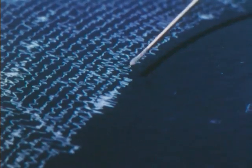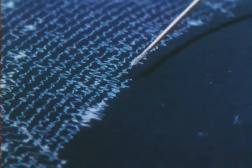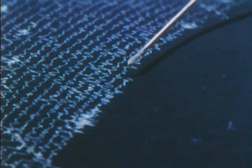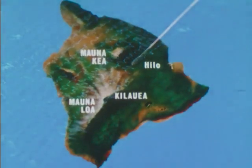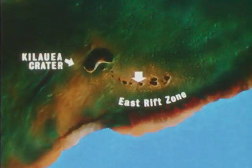Here, movements of the active volcano are continuously recorded, a clue to the dynamic forces within the Earth. On the island of Hawaii are two of the world's largest volcanoes, Mauna Kea and Mauna Loa. East of Mauna Loa is Kilauea, one of the Earth's most studied active volcanoes. The activity we are investigating is on the East Rift Zone of Kilauea.